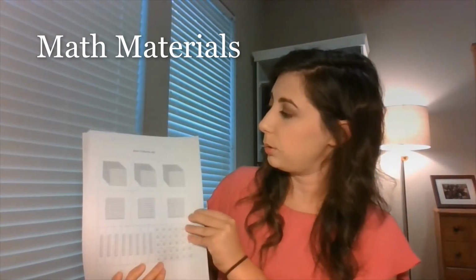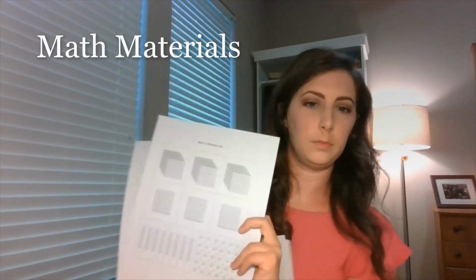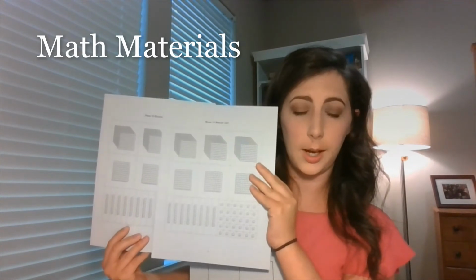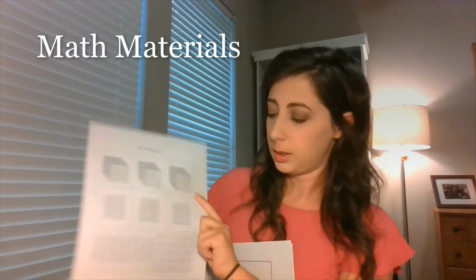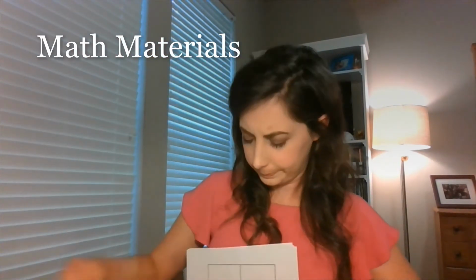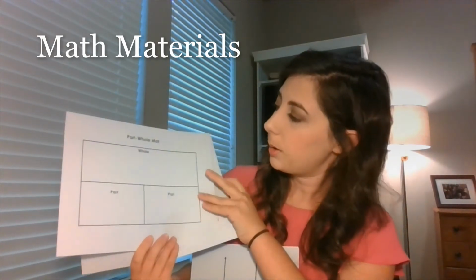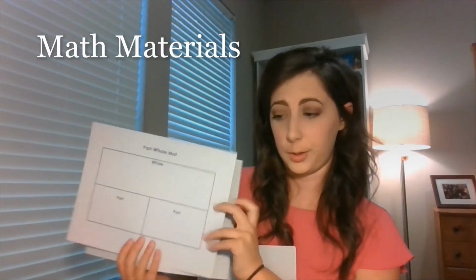Then you should have 2 pages of base 10 blocks. Once again, you can cut these out, but please make sure that you're cutting out on the dotted lines only. And again, these are small pieces, so you might want to keep the things that you cut out in your smaller plastic bag. You will also have 2 part whole mats. You don't need to do anything to these at all.